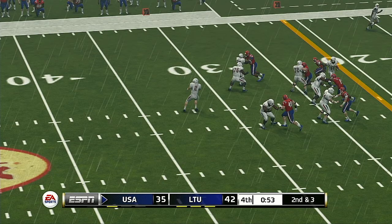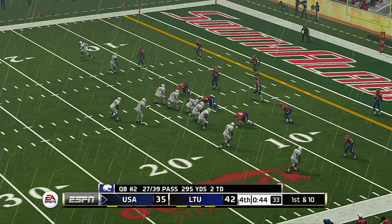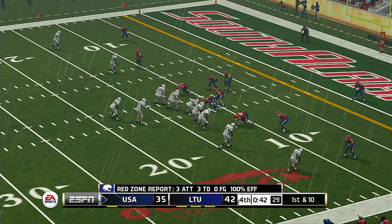He throws left. The defender had his hands on it, but it's incomplete. They need about 3 yards to get the first down here on third down. Fires out quickly to the tailback. Tackle made at the 12. Quick strike to the receiver, touchdown.